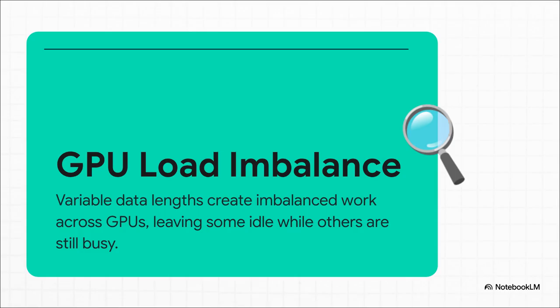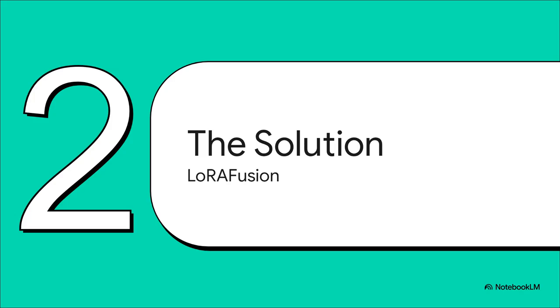Some GPUs would get these short, easy training examples, finish their work, and then just sit idle, waiting on the other GPUs that got stuck with the long, hard ones. So with both of these problems clearly identified, the stage was set for a new hero. And this is where LoRAFusion enters the story, a system designed specifically to go after these two hidden inefficiencies.